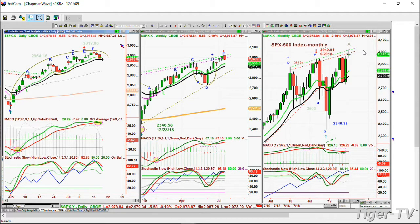And I said, you know what? Trump has claimed the market as his own. I don't like this. This results in hubris. It results in getting a smack on the nose, even if it's short term.